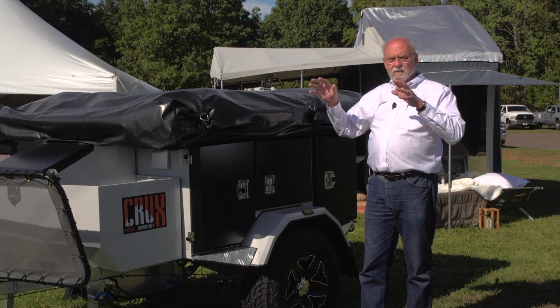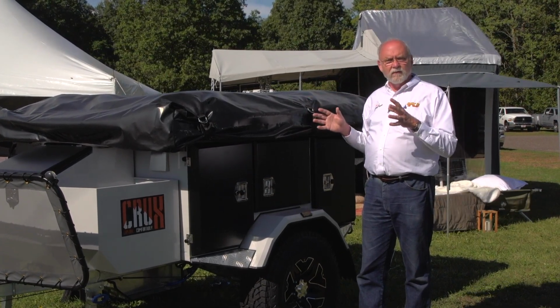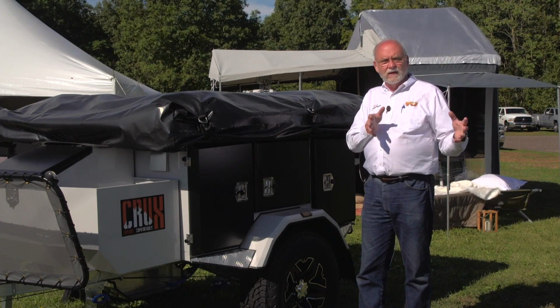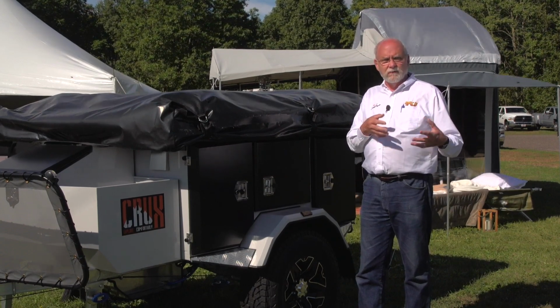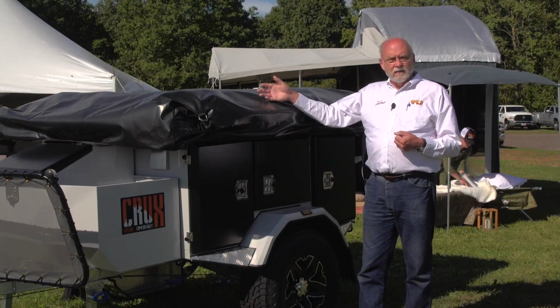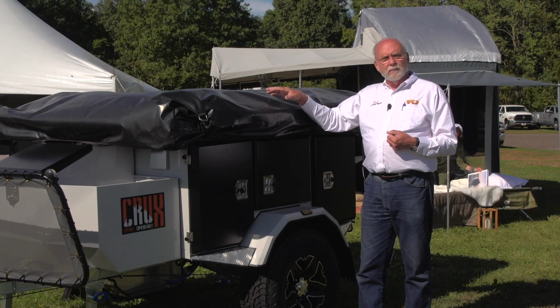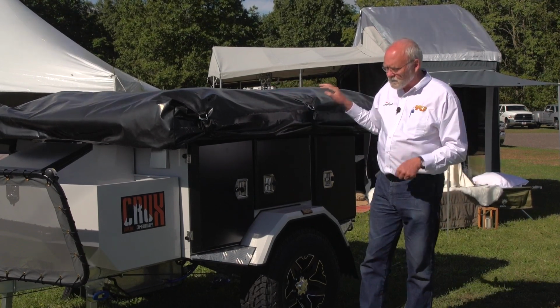That gives you the trailer with the sleeping space up on top, a large tent space on the side, a little annex on the end that lets you have a place to put, say, a portable shower or a toilet or something like that. And there's a space on the back that has room for, say, a couple of cots if you're going to have guests coming sleeping with you.